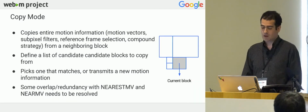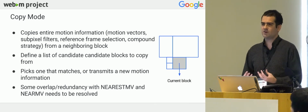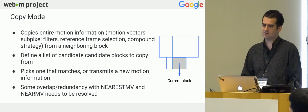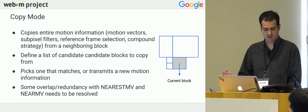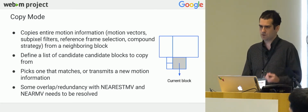So copy mode is something else we have where you can copy sort of the entire set of motion information, not just the direction of motion, but the references you're using and the filtering and sort of the information that goes along with that from a neighboring block. You're basically sending the index of a neighbor rather than whole new motion information.